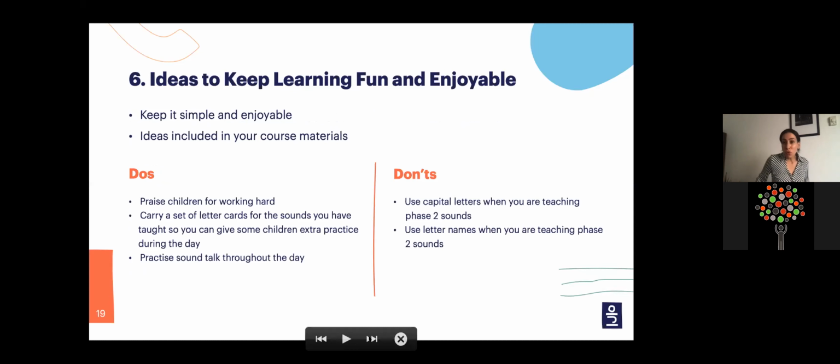So here are some do's and some don'ts when we're teaching phonological awareness and phonemic awareness, and if you're tipping over into phonics. So remember to always praise children for their effort, not necessarily just the result. I find it really handy, with those children who are starting phonics, to carry a set of cards with you at all times, because it's stealing those moments during the day when you can do a quick recap on your focus sounds, or maybe a group of letter sounds. Maybe you have children who need to be extended. What about those children who are struggling? You need to focus on them too.